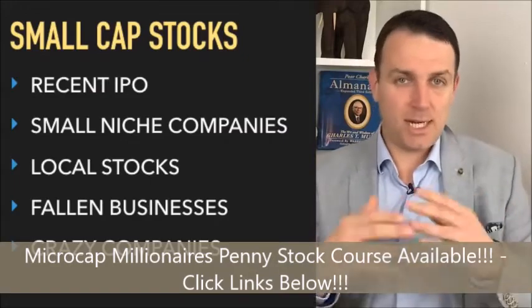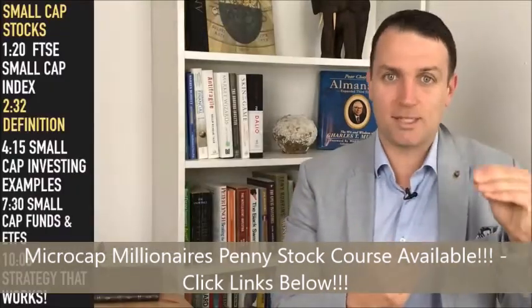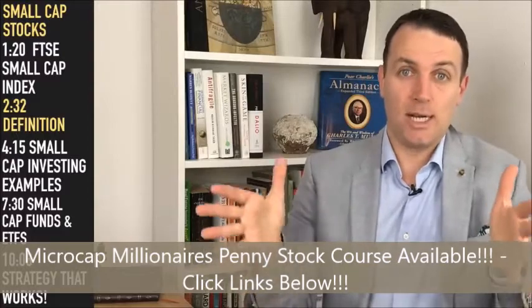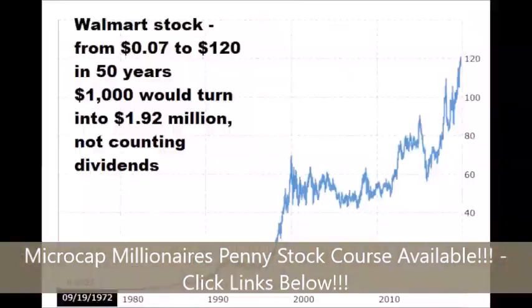So it is a crazy environment, and the thing is, it's really hard to get to the right small cap that makes a difference. Therefore, people tend to invest in small caps index funds or ETFs, but you have to see what is best for you. Let me give you a few examples about small caps, investing rewards and risks.